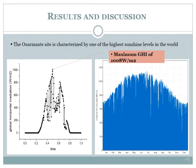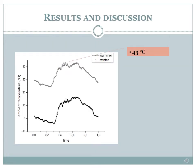The Ouarzazate site is characterized by one of the highest sunshine levels in the world, as shown in this figure, the global horizontal irradiation with a maximum value of more than 1000 watts per square meter. It is also characterized by very high ambient temperature values in summer, which can reach above 43 degrees Celsius.